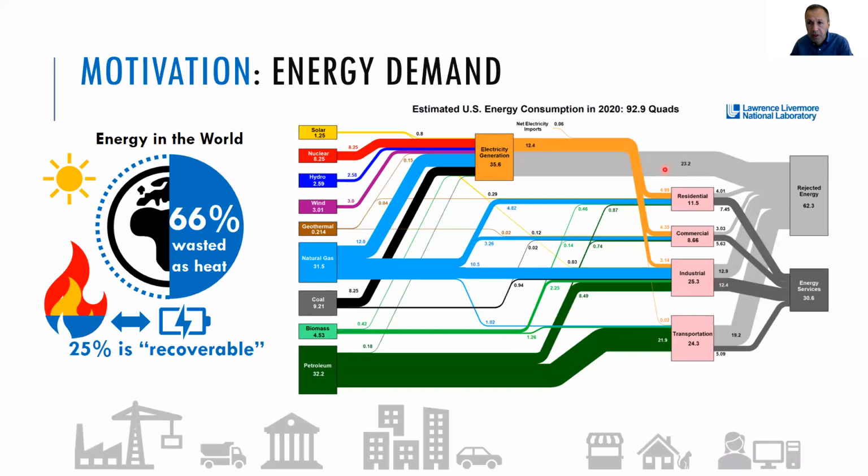We envisage applying these materials as transparent thin films which can harvest thermal energy from the environment and convert this into electricity. For example, here in this graph, you can see the estimated US energy consumption last year from all of these different sources. You can see that the rejected energy is about 2/3 of this whole produced energy, which is quite a lot. And even worldwide, 66% of energy is wasted as heat.